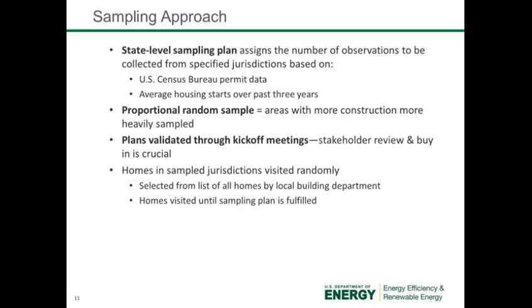but the overall sample should be representative of current and expected construction within the state. So the basic idea is that if 20% of the construction within a particular state is happening in a particular area, then about 20% of the sample should come from that area.